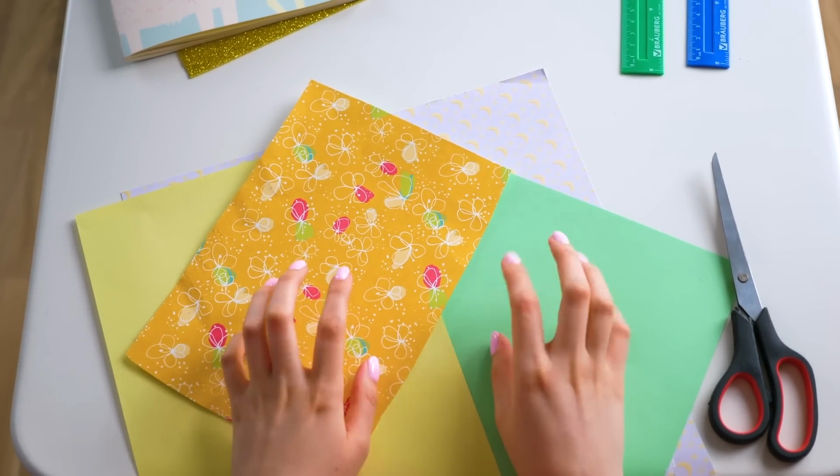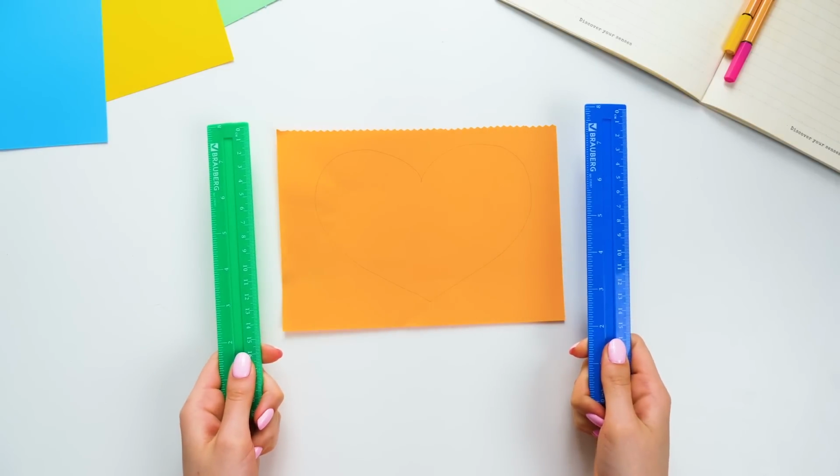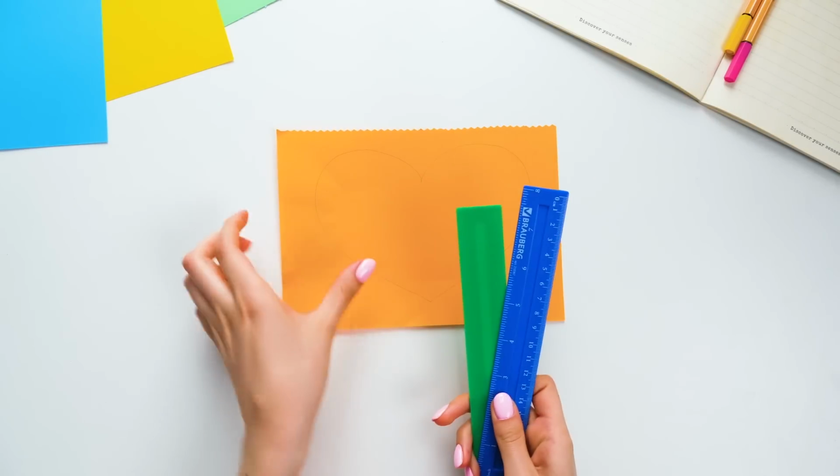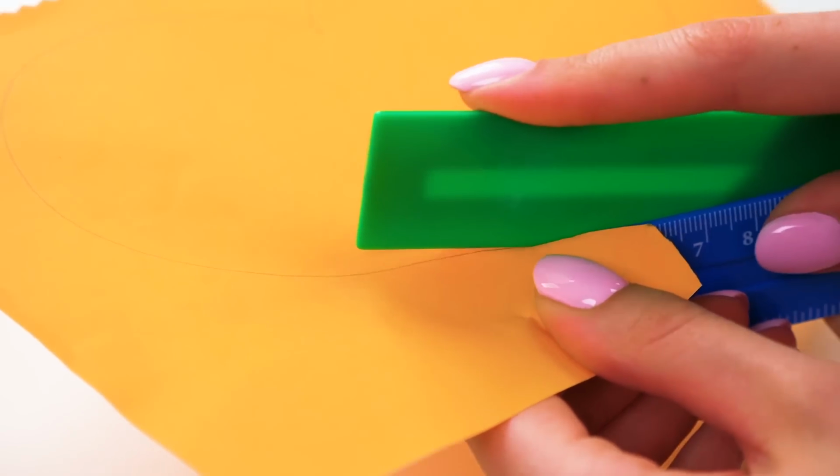Okay, so how am I going to tackle this? Well, I do have these two rulers. Maybe these can work. Take two rulers like these and crisscross them like two blades of a pair of scissors. Start cutting paper with them, pushing them up and down as you go down the page.